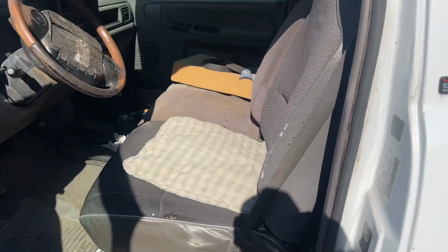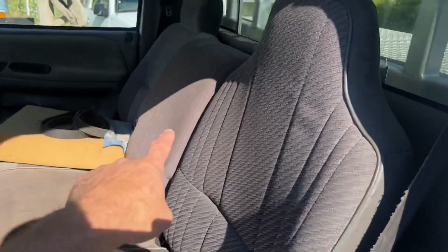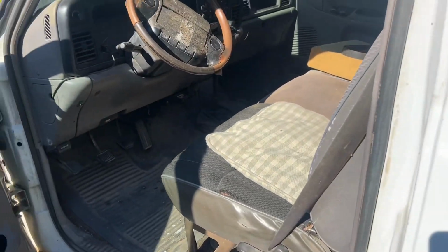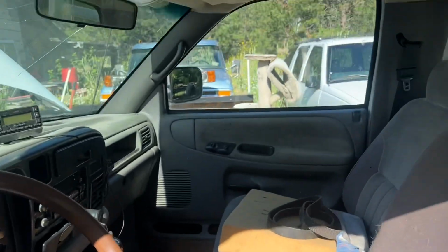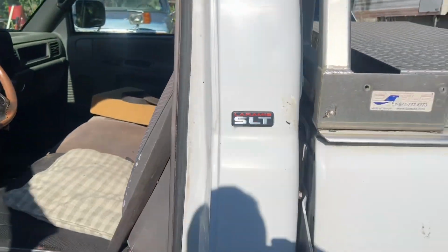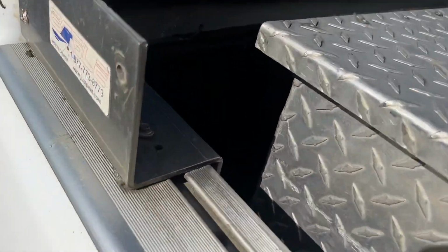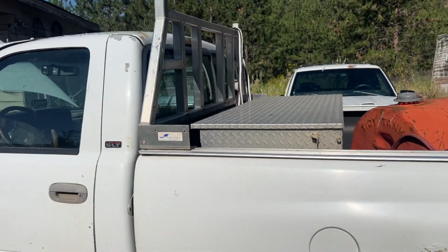He wore the seat out, so he took just this one seat out of another truck, that's why the color doesn't match. And it's just completely stock everywhere. That rack is probably held on by 2 screws. Not really of any use. That's actually from a Mega Cab short box.